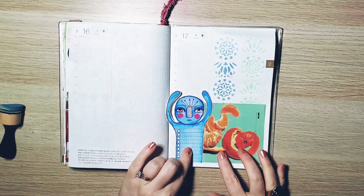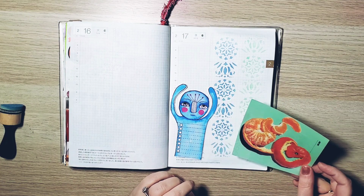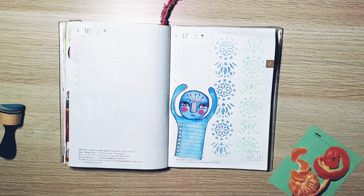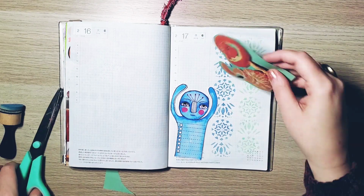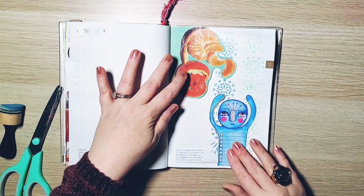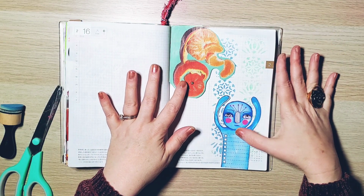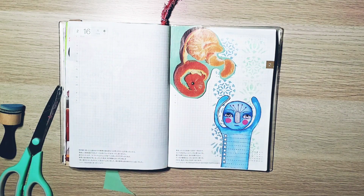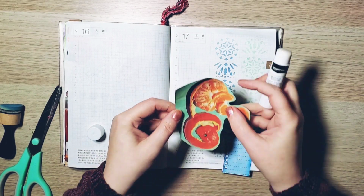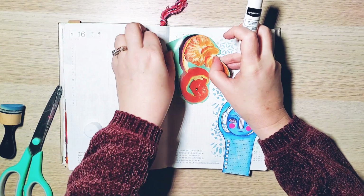So then I'm just looking through ephemera, grabbing some stuff that kind of reminds me of the day. That guy with the checklist who's got his hands up, the blue little monster dude, is from Courtney Diaz Little Raven Ink. And then that orange magazine picture is from some magazine. I honestly don't know which one. So I decided to grab a glue stick and just glue the back of the orange.